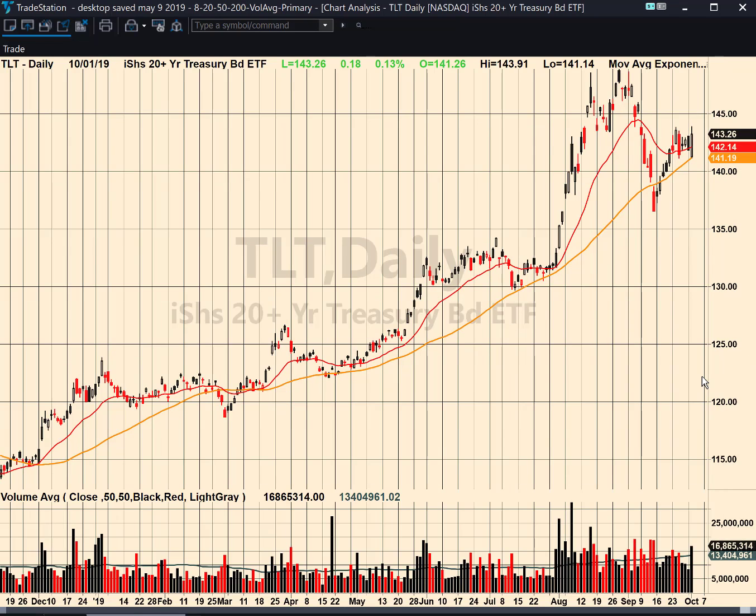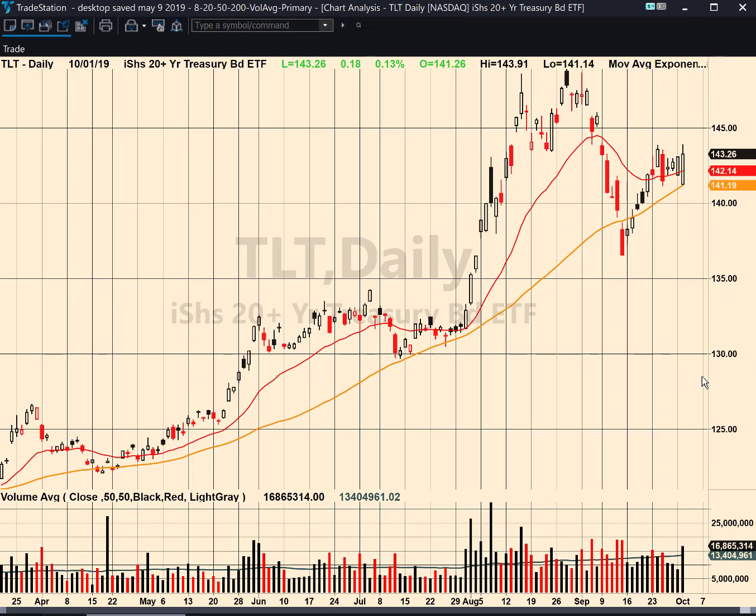Taking a look at bonds, TLT, I was surprised to see TLT wasn't up a little higher. It was only up 0.13% according to TradeStation. We didn't even take out the recent highs. You would think with the market selling off and if there's going to be some extra selling pressure, we would see TLT rise more, not just 18 cents.